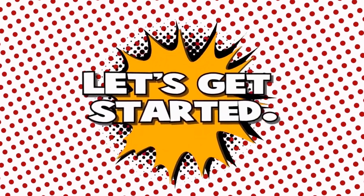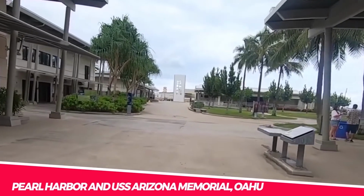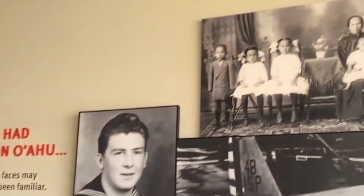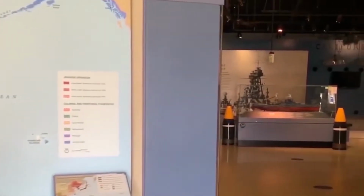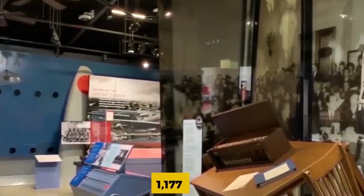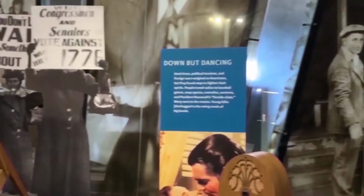Let's get started. Number 15. Pearl Harbor and U.S. Arizona Memorial, Oahu. Pearl Harbor is a national historic landmark and an active military base. It has a place in history because of the attack on the U.S. Arizona in 1941, which killed 1,177 servicemen. The site is now home to several attractions that are part of the World War II Valor in the Pacific Monument.